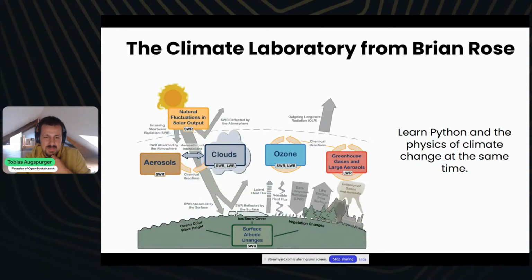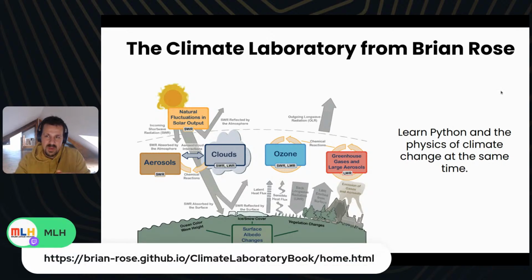If you really want to get into it, there's a book called The Climate Laboratory. Again, completely open source. You can contribute. You can also just read it. It's free. It's from a very famous climate scientist, Brian Rose. I find it fascinating because you can learn Python and the basics of climate physics at the same time. You can really simulate climate change yourself and understand how climate change works in a Python workshop.